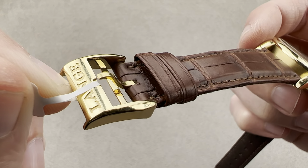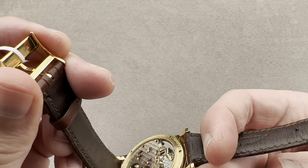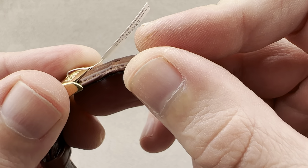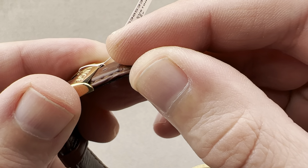I've shouted this out in the past. If you've seen my Lange videos, you can skip past the buckle explanation. But if you're new to these, you're going to want to see this. You can see how the bridge is elevated so that when I put the strap inside the buckle, it sits flush inside rather than stacking up, reducing the height when it's actually buckled down on your wrist.